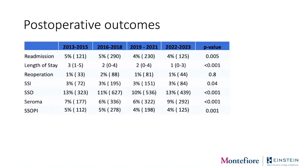And for postoperative outcomes, we see a decrease in readmission, an interesting decrease in length of stay, and no difference in reoperation. We see there's no clinical significance when you look at the SSI, it's 3% for all groups. And we see also for the 4 groups varying SSO, seroma, and SSO-PI. I'm going to take a look at the logistic regressions for these.